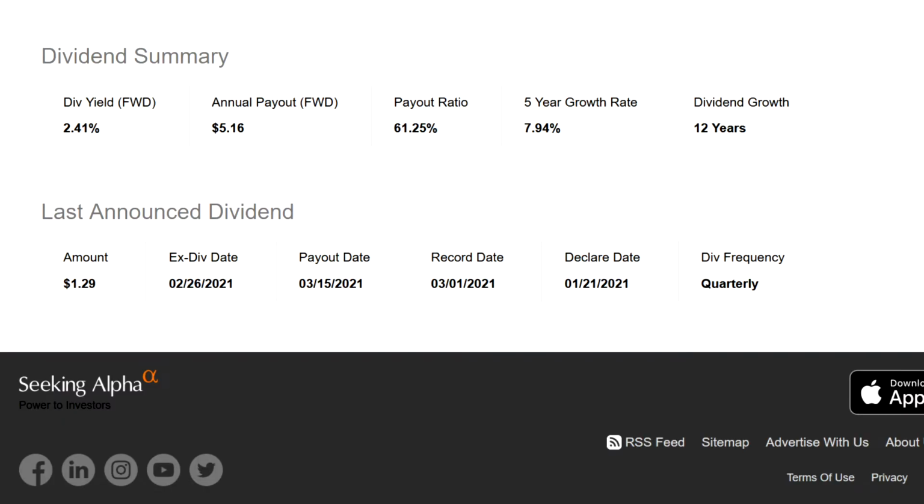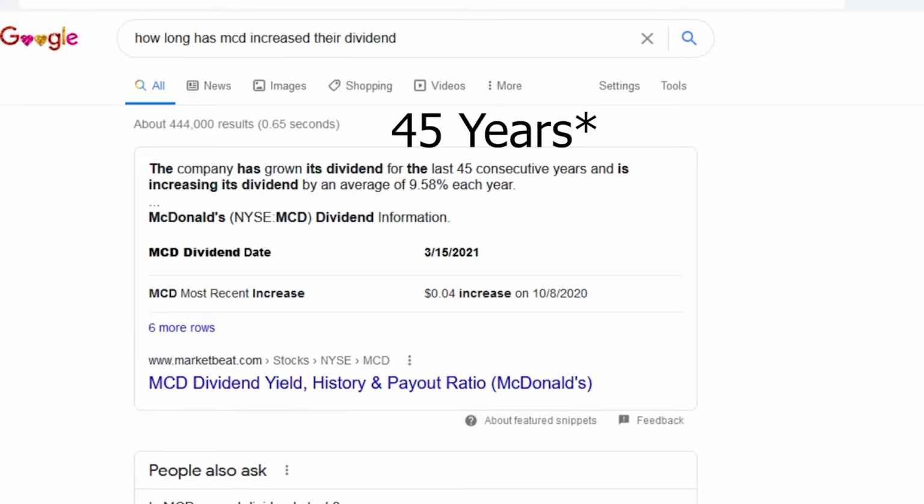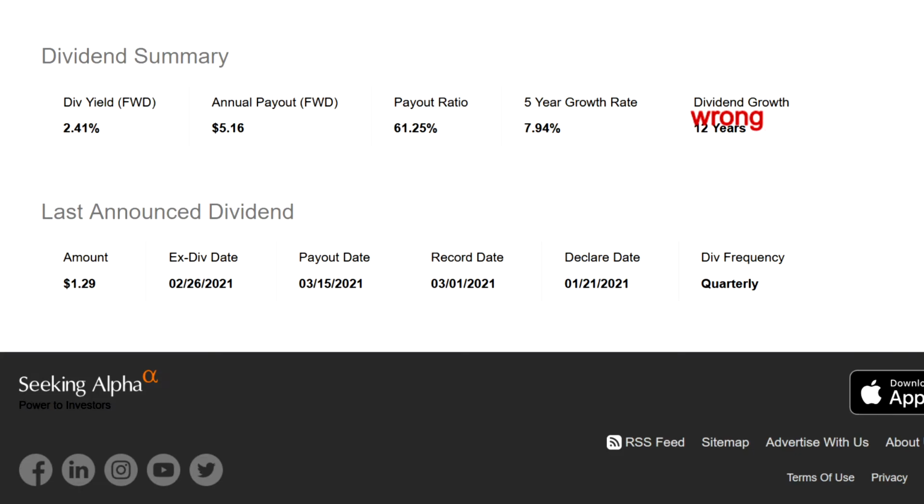And so McDonald's gets paid a franchise fee and then they get paid rent. And so their business plan is very solid. And it's not necessarily about selling the burger, it's about getting the land and getting the franchise fee. Very solid business plan. McDonald's has a 2.4% dividend yield. They have increased their dividends for 43 consecutive years. Their payout ratio is 61.25%.